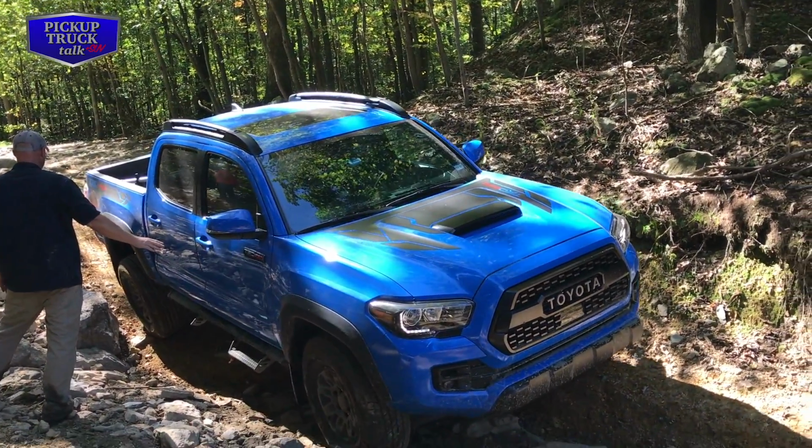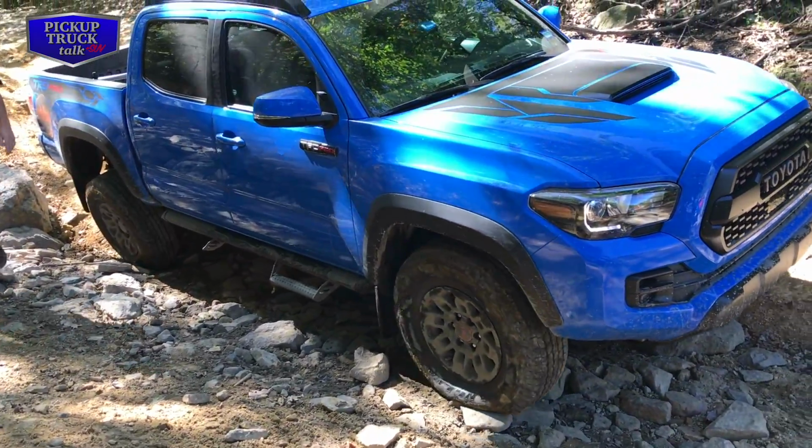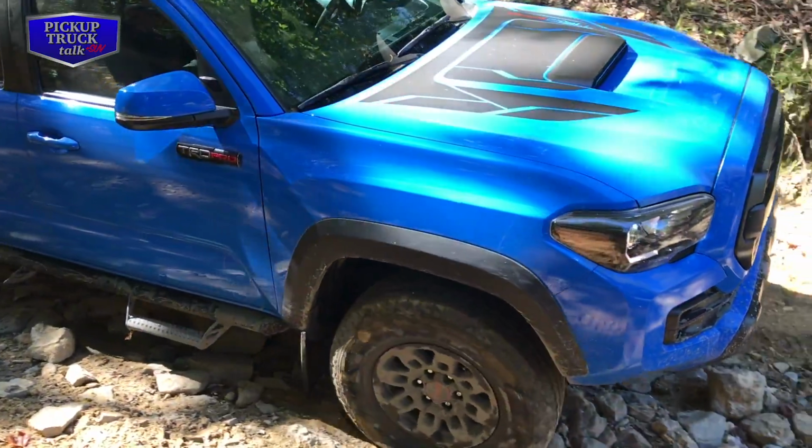Beyond that, the complaint I've heard with the Tacoma is that the 3.5 liter is kind of a dog. It's not great on open highways. It doesn't get off the line very fast. And this isn't the most fuel-efficient vehicle either. So it's a little bit of a concern area that I'm sure Toyota's going to address.